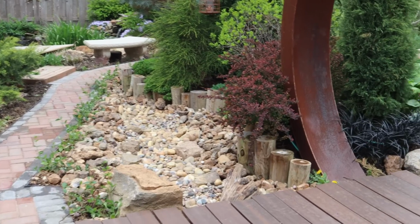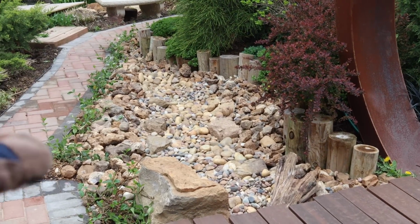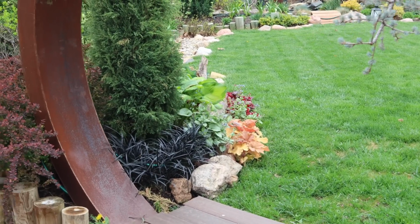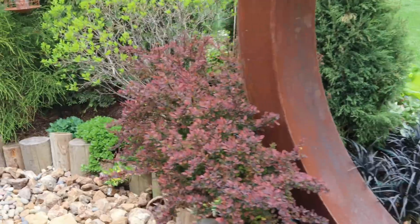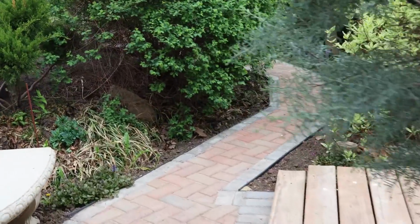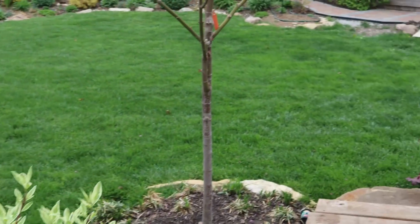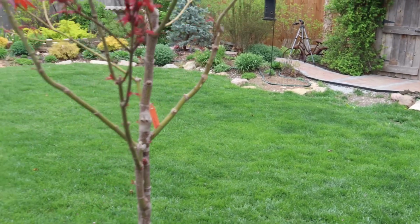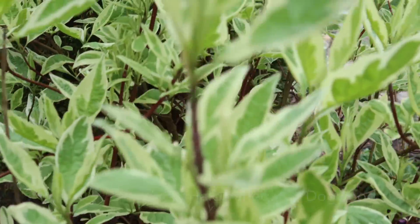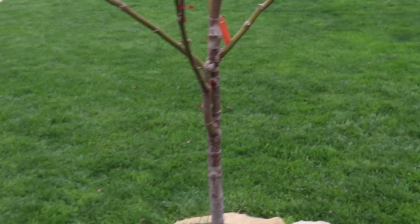So some of the other projects that we've got going on, we've done this right here. We did the new creek, planted the winter creeper in my last video. A couple videos prior, we added some color to the yard, which is okay, but now I've got a 27 degree incoming temperature low for Saturday, I believe, so I'm pretty miserable about it. Right here, ivory halo, look at how beautiful that is. Yeah, everybody needs a little variegation in the yard, right?